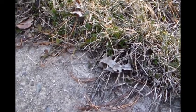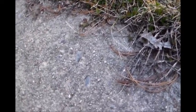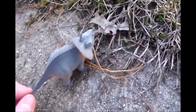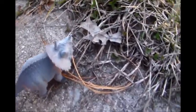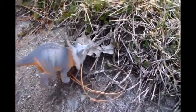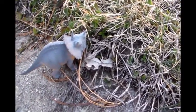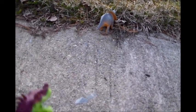The pterosaurs are still flying. But below them is a baby Triceratops. It got lost from its herd and is wandering around and is eating some of the grass. But it is being stalked.